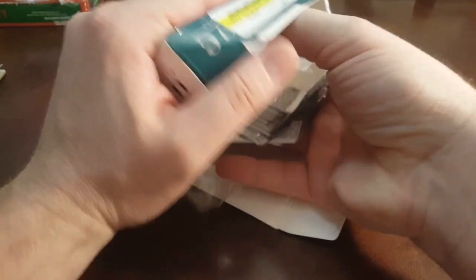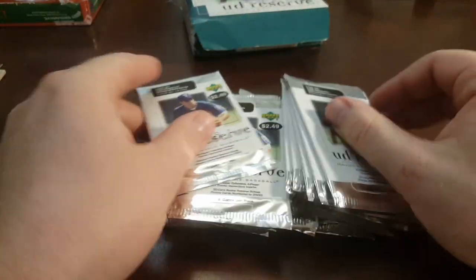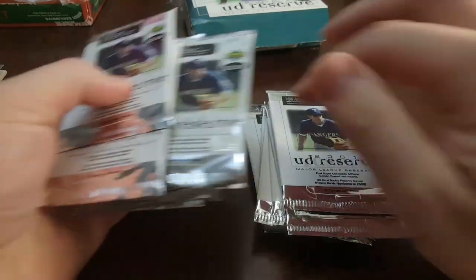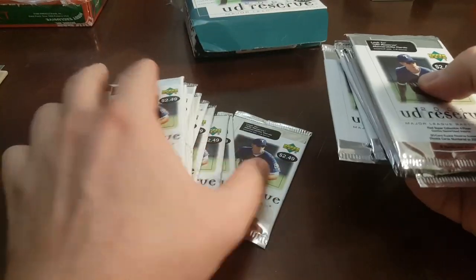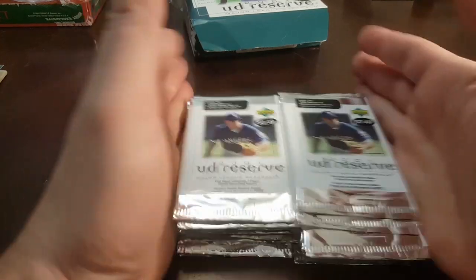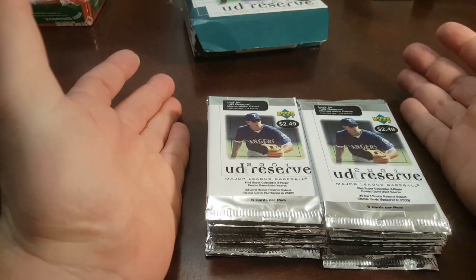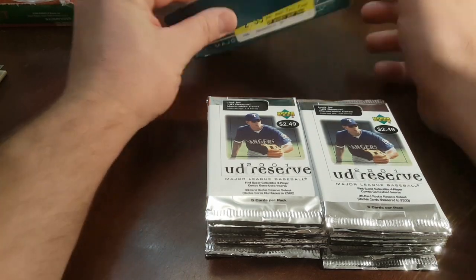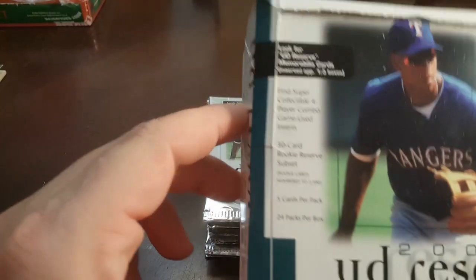I'm pretty sure with the two packs being missing that the memorabilia card, if there was one, is not in here. And I'm wondering if maybe the person who had these at one time, maybe the rookies were in the exact same spot in every box. So maybe they pulled the memorabilia card and the rookie. I know the rookies are short printed.